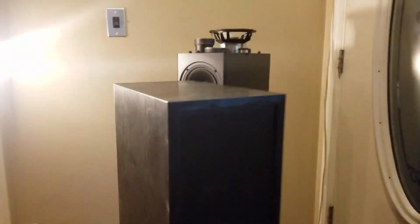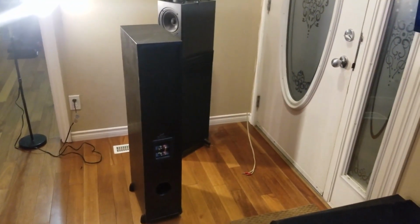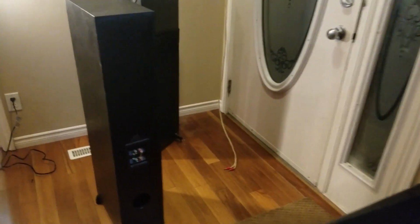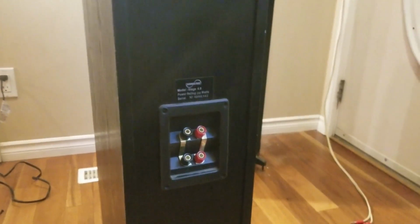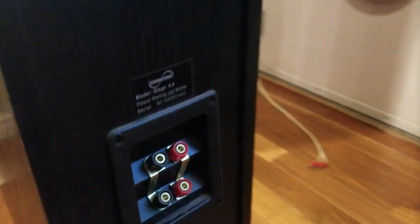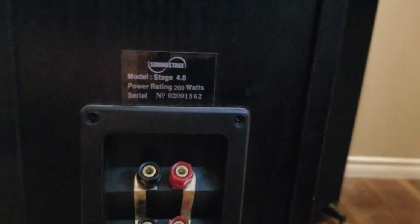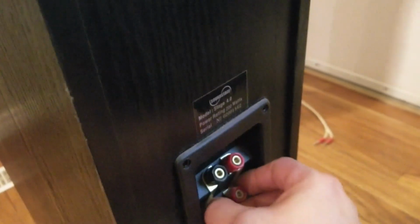So let's have a look at these guys. Let's get into the dirty parts. So that's the back of the speaker there. What drew me to these speakers was the overall depth of the cabinet. They're like 14 inches. So I was like, oh, that's a pretty deep cabinet. So I've got all the screws pulled out. This is going to be a first for you and a first for me. Let's have a look at this crossover and see what this is about. Before we do that, Soundstage, Stage 4.0, rated at 200 watts and a bullshit serial number. So let's pull this out. Let's have a look at this crossover here.